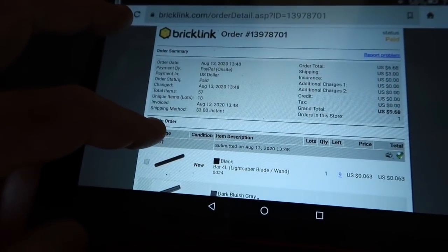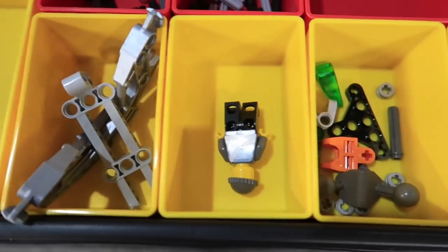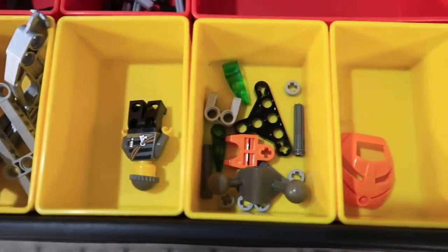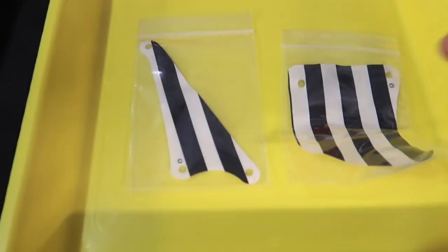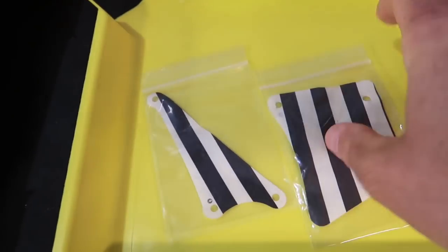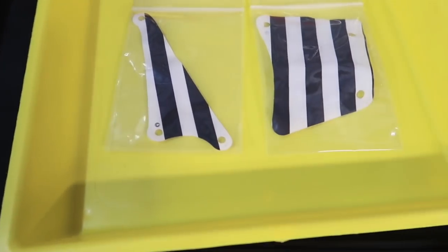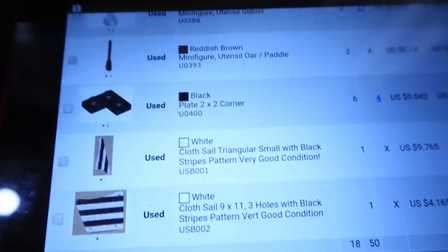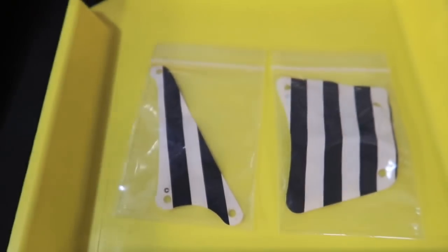So we have 18 lots in the first one. Let's get on the Bricklink. That day I spent uploading Bionicle stuff a few weeks ago is continuing to pay off. I'm happy to see these two sales that I found recently in some bulk Lego are finding a new home, get repurposed to help rebuild a set or a ship or something.